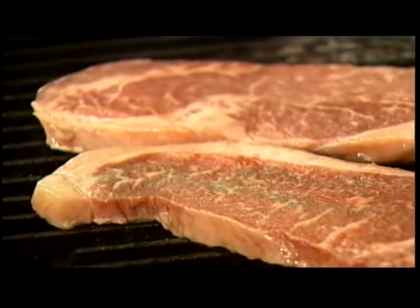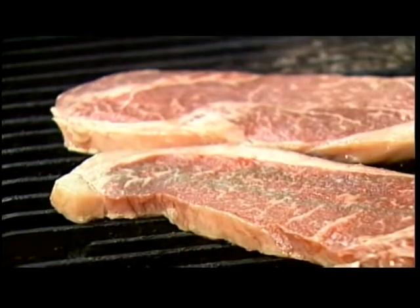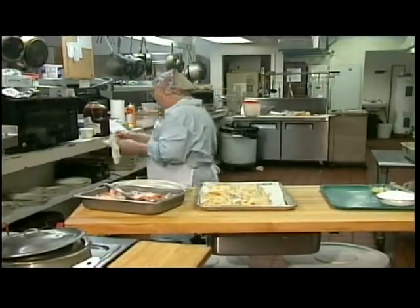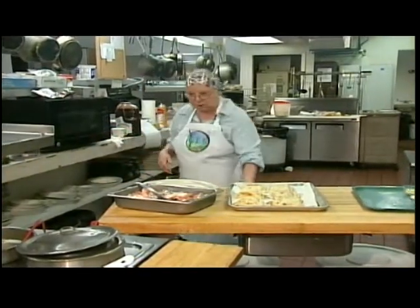Our apple turnovers are out of the oven. So we're going to make our topping for it. So let me get rid of these and get some lighter weight gloves on.